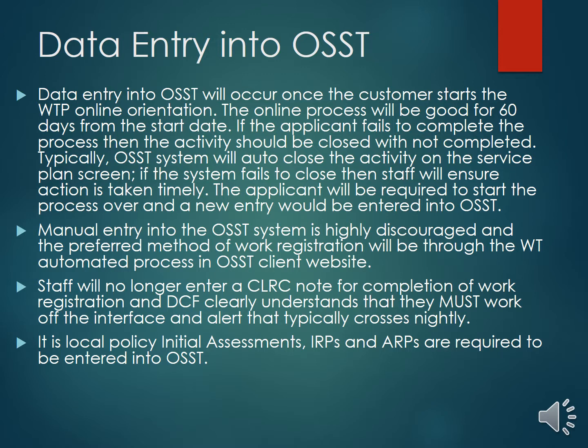Manual entry into the OSST system is highly discouraged, and the preferred method of work registration will be through the Welfare Transition automated process in the OSST client website. Staff will no longer enter a CLRC note for completion of work registration, and DCF clearly understands that they must work off the interface and alert that typically crosses nightly. It is local policy initial assessments, IRPs, and ARPs are required to be entered into OSST.